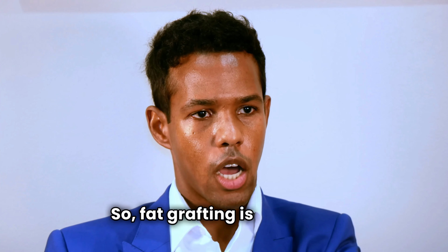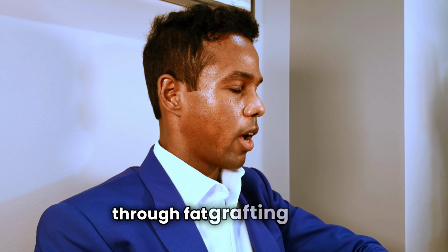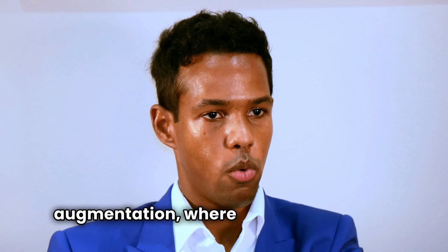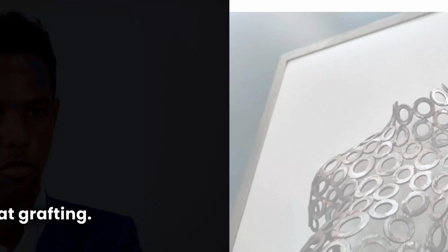Fat grafting is an option as far as breast enhancement or augmentation goes. Usually, we're only able to increase by a cup size at most when we do fat augmentation only, through fat grafting or lipo-augmentation as we call it. But we can also do that in combination with implants and do what we call a composite breast augmentation, where we place implants and also enhance the result further through fat grafting.